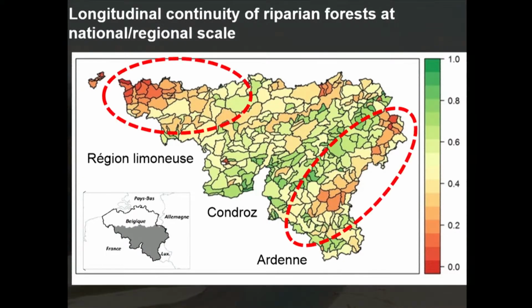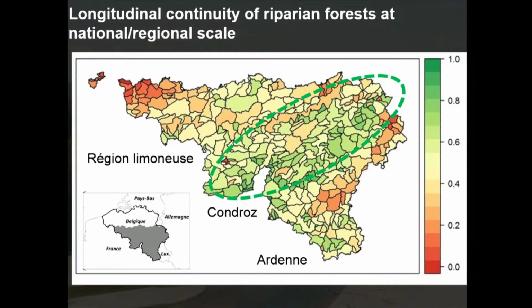Okay, so if you look at this map, you see that when it's red, there is almost no riparian buffer. And here it's upland. It's completely natural. It's an area with spit. But you see here we are in an intensive agricultural area, and we must see where we have a lack of riparian forest. In the middle, we have agricultural land where the riparian forest, on average, is still well established.